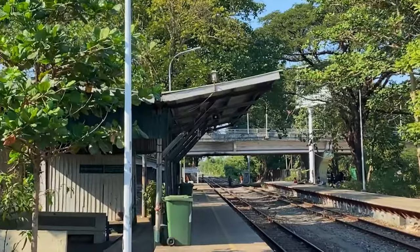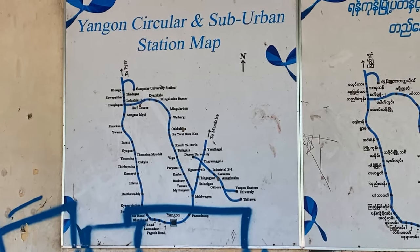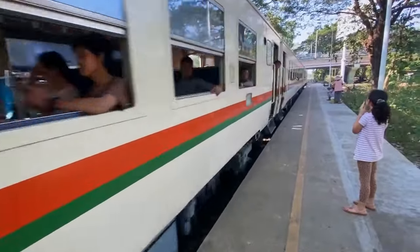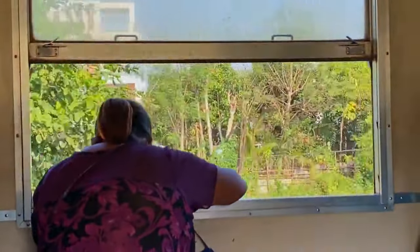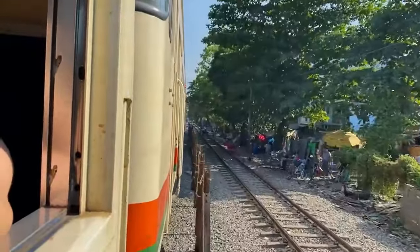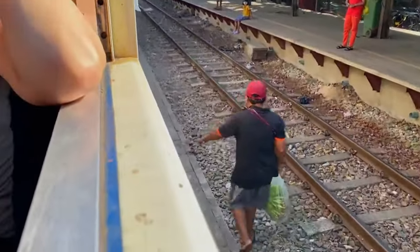The circular train is something that you should not miss. It's about 46 kilometers long, has 39 stations, and connects towns and suburban areas to the city. I don't think I've ever been in a train where I could have the window opened like this. By the way, there are no exceptions for doors. Every station that we stop has its unique story to tell.